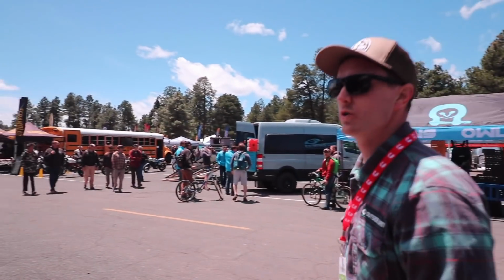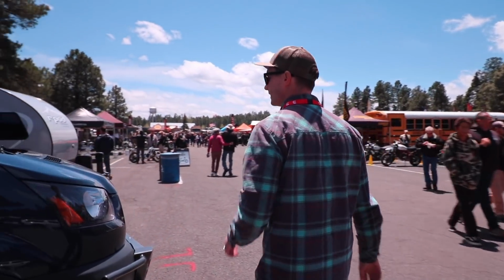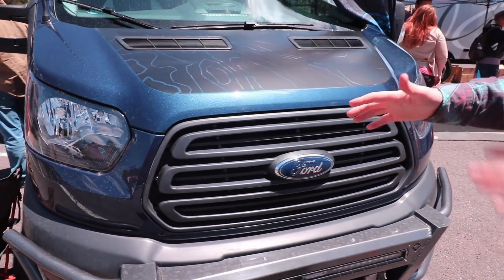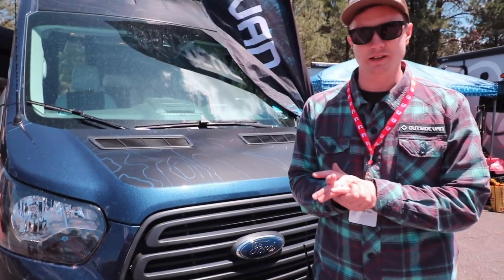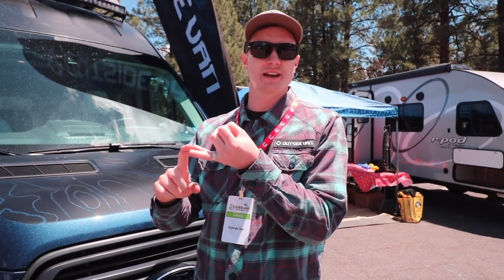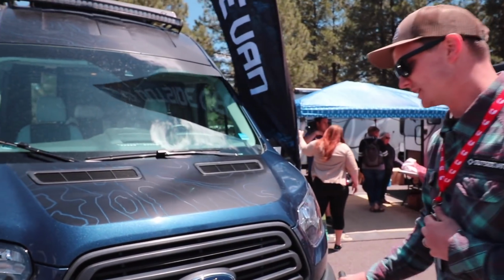All right, so over to my right, this is Mountains to Coast, which is very literal. We built this specifically because we are in Portland, Oregon. You can go from Mount Hood to the coast in a day. You can go skiing, you can go mountain biking, you can do everything in one day, and this is the perfect build for it.